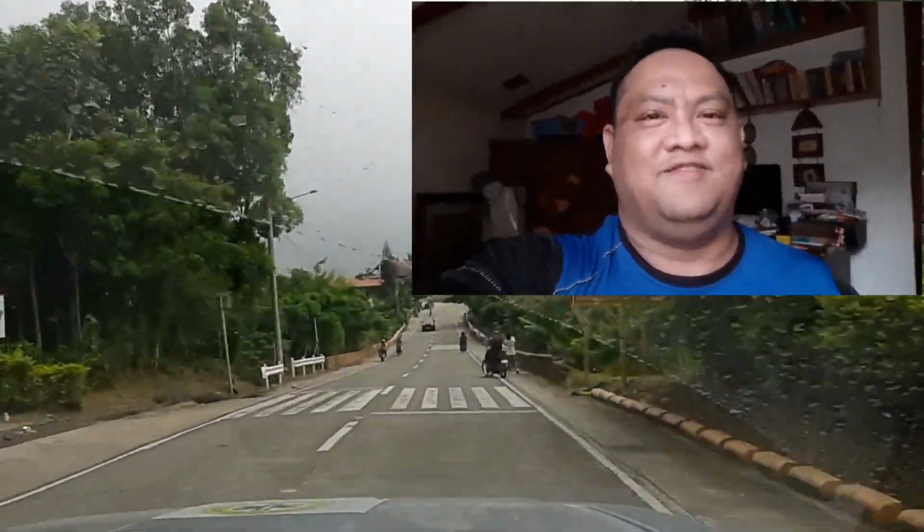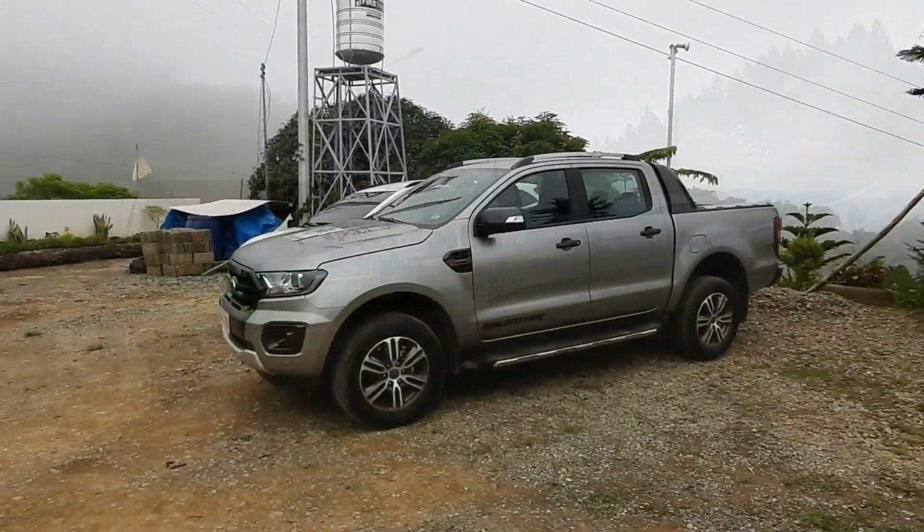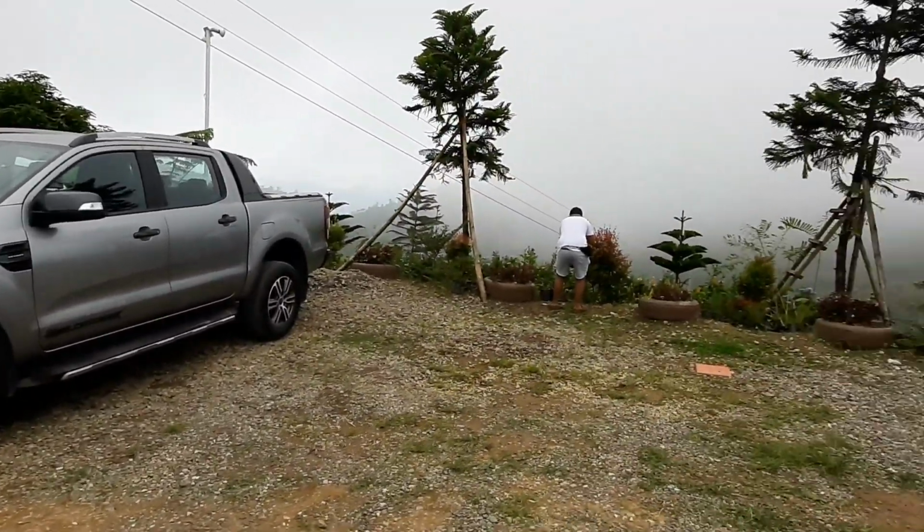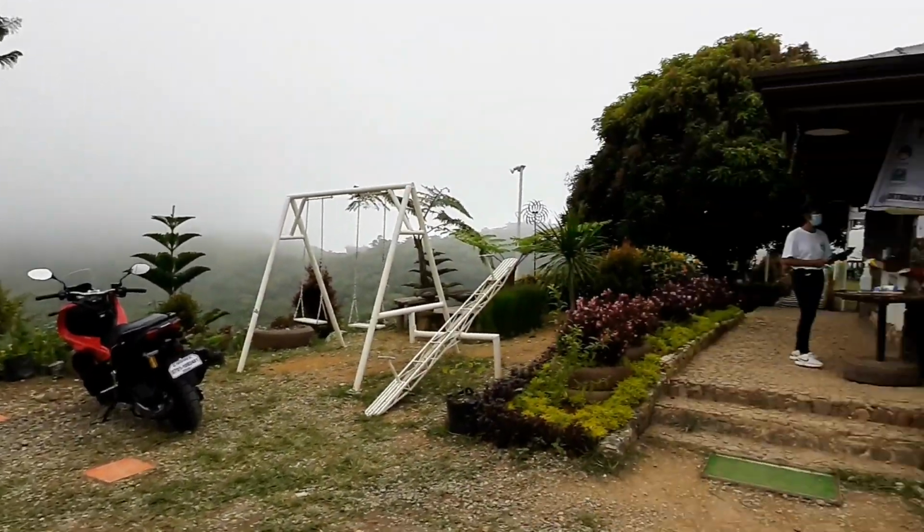So now, here is our adventure there at Evo Nature Camp, because we had an awesome time there eating and taking pictures. The Ford is just parked in this one foggy place. We're actually here in Balamban, and this is what you call the Evo Nature Camp.